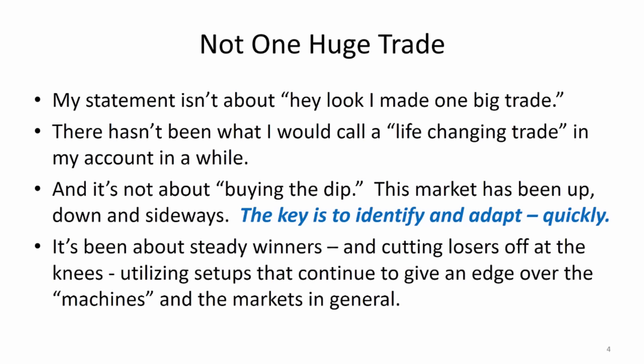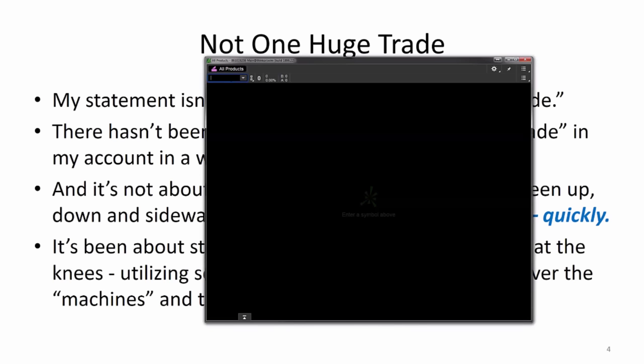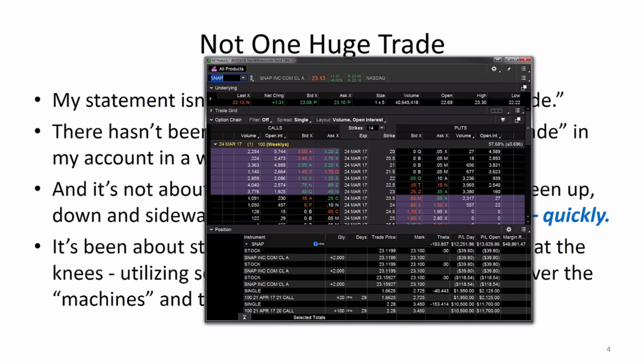These are the positions I'm in right now. With Snapchat, we bought 100 call options at $2.28. They're currently $3.45, so that's up $10,000 or $11,000. That's going to add to my P&L, right? That's the kind of thing that we're talking about here.